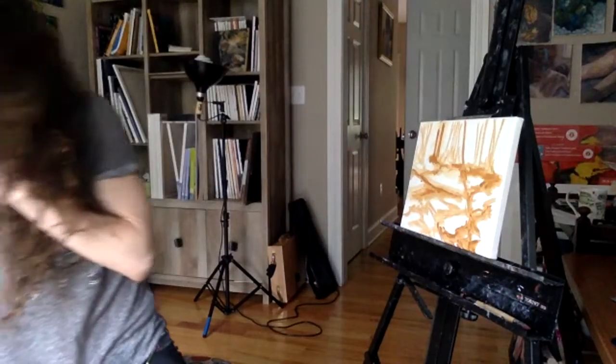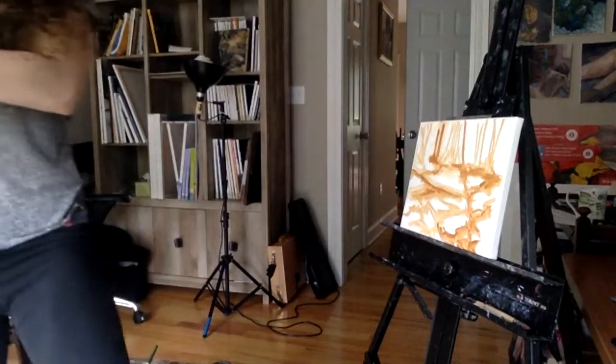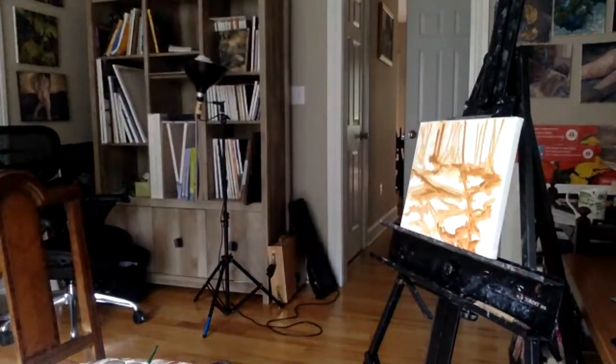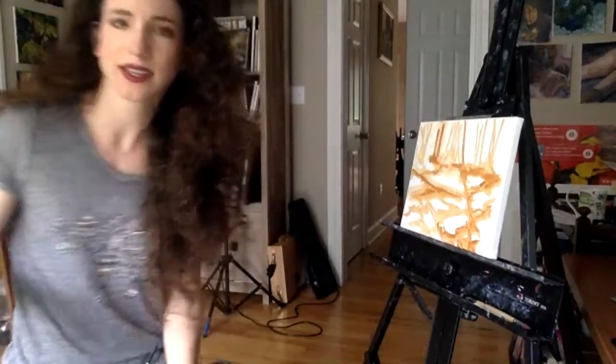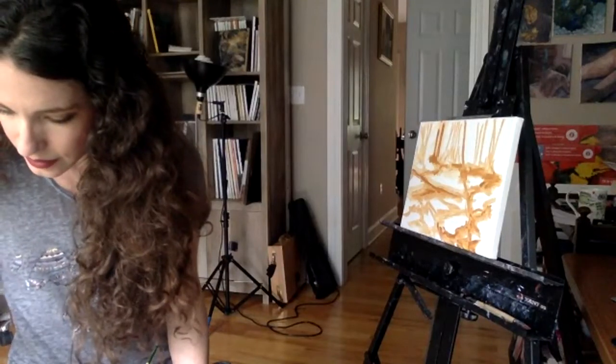So I just put some green. Second, whoa, I've lost the lid. This is a Viridian hue. So I use a little bit of green going on. It's very dark. It's good for making blacks. And I have to say I've mangled the container.